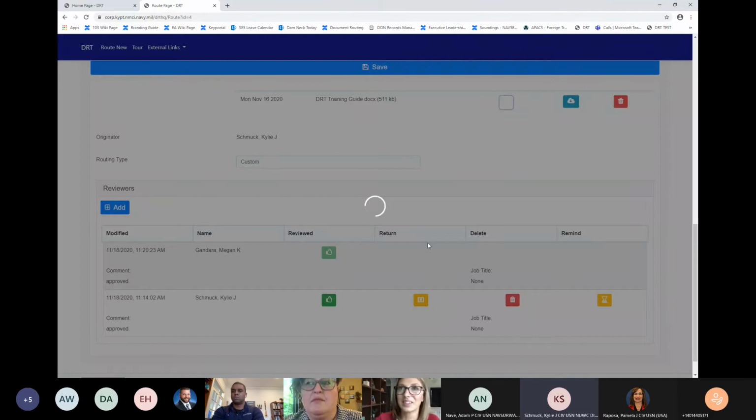It's going to load. So once again, after you click save or submit, or review or deny something, it'll always bring you back to that home page. So once it brings me back to the home page, I'm going to show you once something is completed.